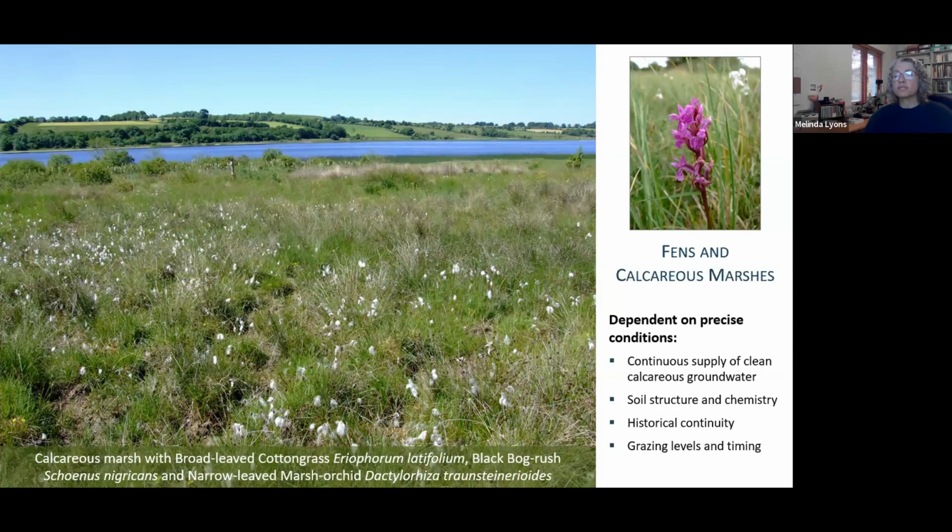So there's flowing water, but it's just barely, it's just at or just below the ground surface. But there is a continuous supply of clean calcareous groundwater. So the pH at this site is a little bit above 7. The water is quite lime rich, and that has an influence on the particular species that you're going to find there.